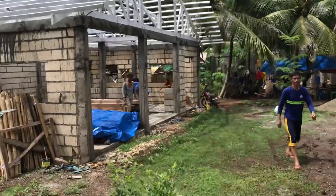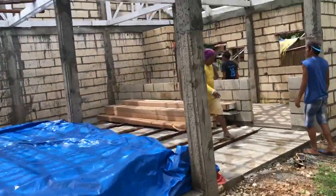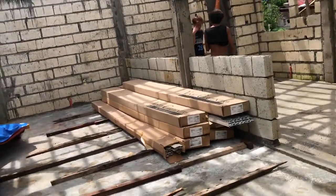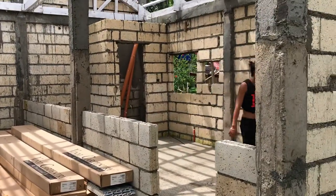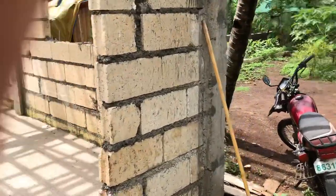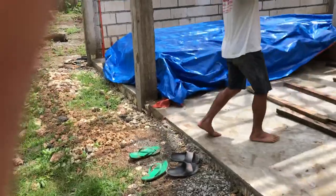So this is the vinyl soffit for the main house. We'll use a different soffit on the garage just because it's a garage. This vinyl soffit over here is very expensive, much more than in the US. You don't just find it at a Home Depot over here. It's not very common. We had to get this from Cebu, from a certain supplier.